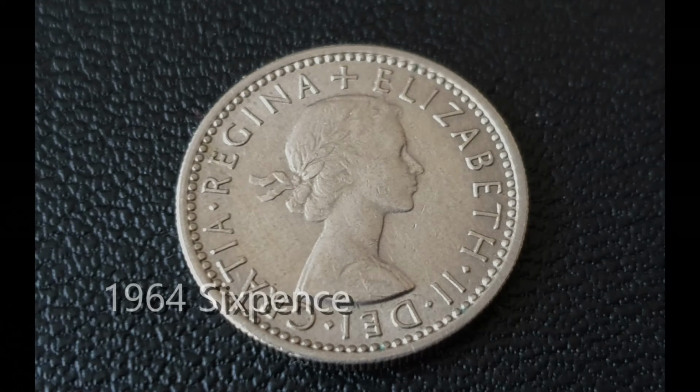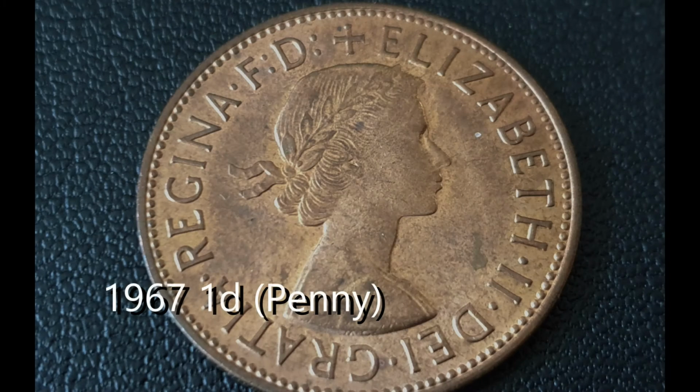I'll just end here and let you have a closer look at some of the portraits on some of the coins.